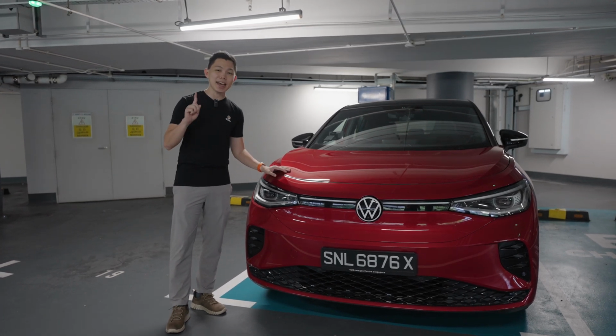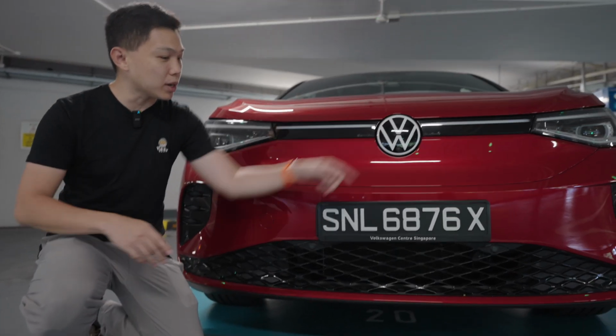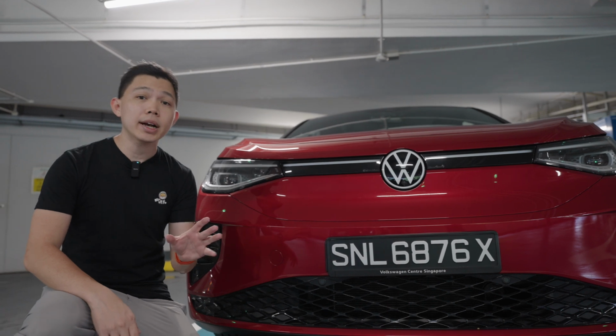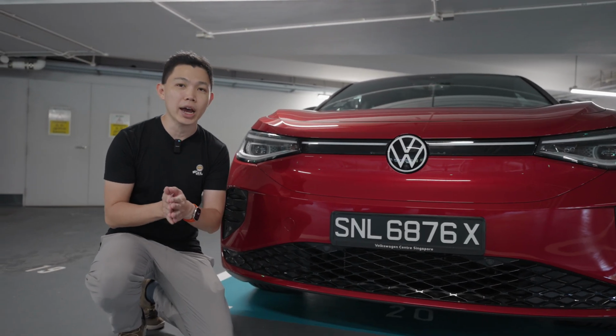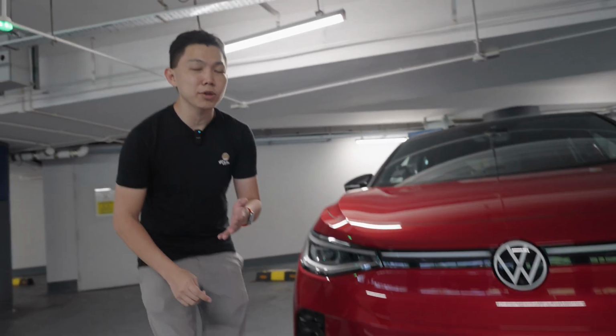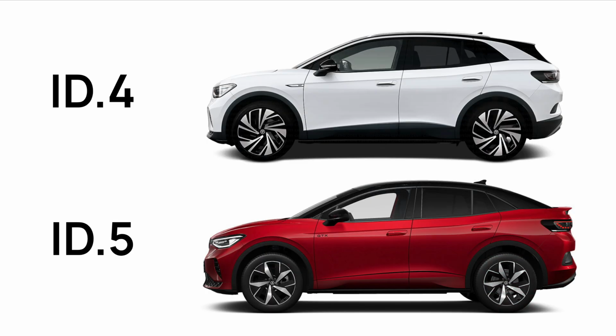This is my first time test driving a Volkswagen. You can see the logo, large one over here, and Volkswagen has been moving to electric vehicles. The ID range stands for Intelligent Driver. Now, when I went to the showroom to collect the car, they told me that they've got the ID.4 and ID.5, and I asked what's the difference.